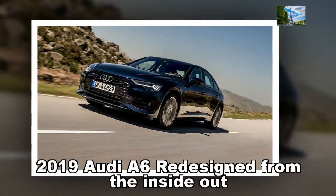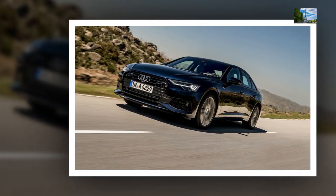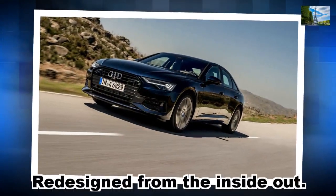2019 Audi A6 redesigned from the inside out.